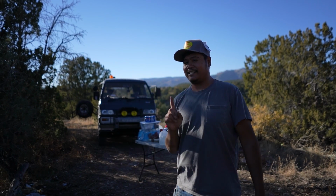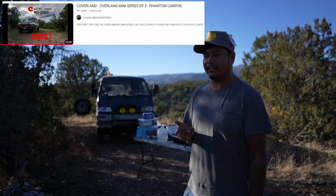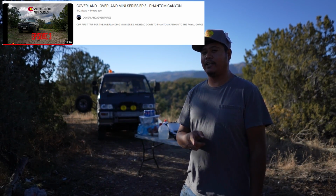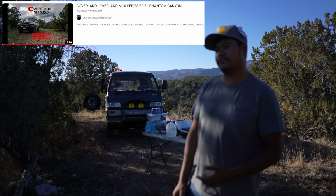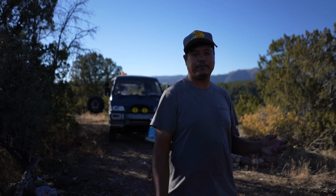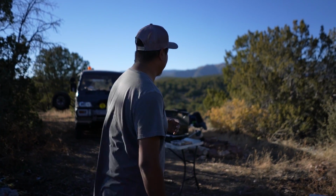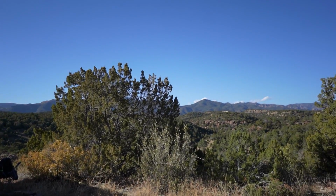This camp spot is actually ours. I believe it was the second camp spot that we did overlanding with the Pathfinder long time ago. I think it was back in 2016 or 17. So it's good to be back here. I think we've been here 3 times already, this being the 3rd time. You got a nice overview of the mountains back there and whatnot.